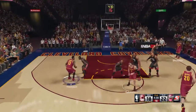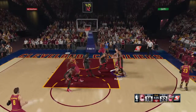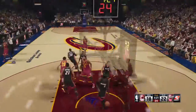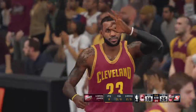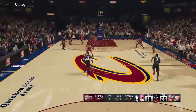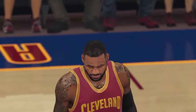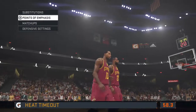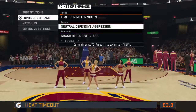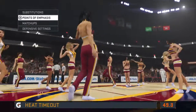Dellavedova the pass to Thompson. Dishes it to Mozgov. No one near James as he lets it go. Sinks the triple. LeBron's got 8 points. Well, you can't leave him alone, especially from long range. And Miami calls their first time out of the game. Timofey Mozgov, 7'1", a shot blocker and rebounder. Still pretty foul-prone defensively, but he has really become an interior presence.